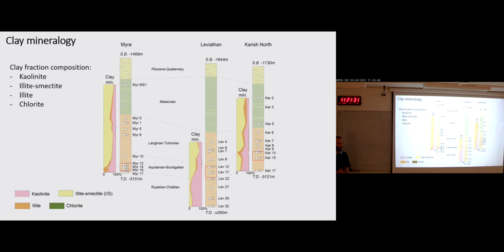Clay fractions from the Levant Basin are composed of variable proportions of kaolinite, illite-smectite, illite, and chlorite. The lower part of the sections are enriched with kaolinite in pink color, while the upper parts are enriched with illite-smectite. There is an inverse correlation between kaolinite and illite-smectite up the siliciclastic section, which I will address later in this talk.